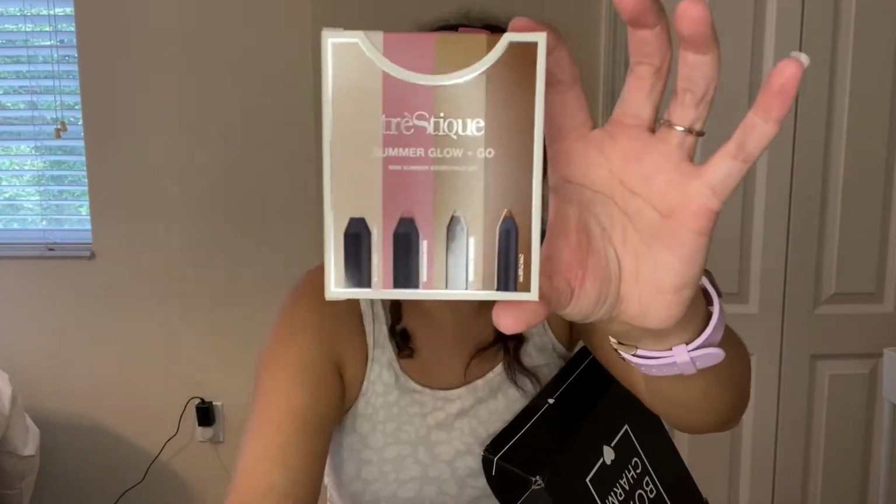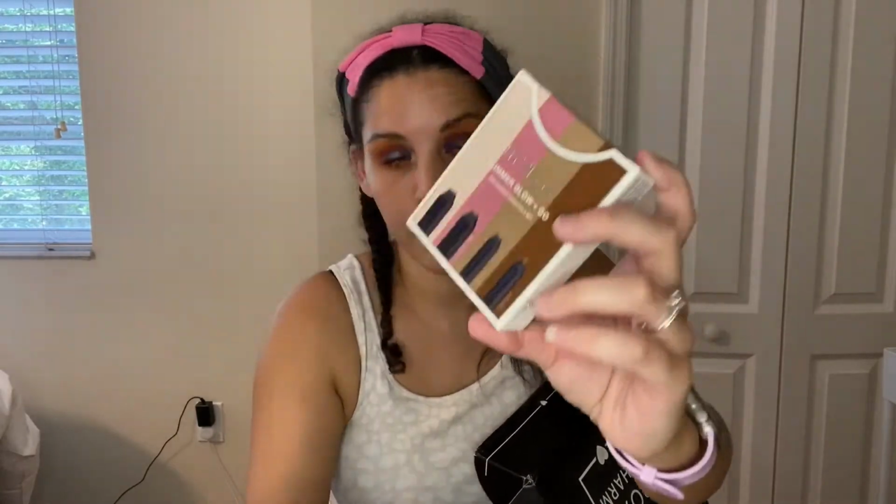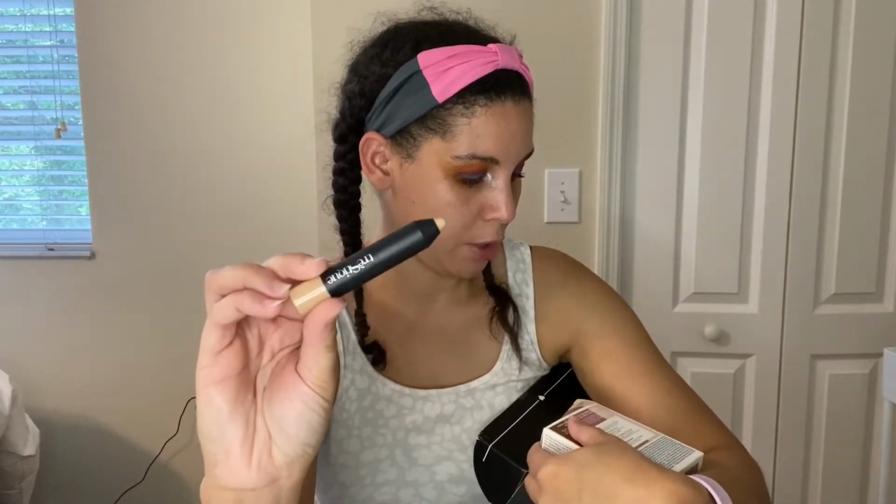Okay, so first thing I see is this Trestique. This is the Summer Glow and Go set, value $42. You get a mini highlighter stick, mini blush stick, mini shadow crayon, mini brow pencil, which is really cool, but they're all mini. So that's, first of all, not considered full size. Color shades are right there. So I will show you the size. This one right here is the highlighter that is Maldives, and it has this little cap with a crayon. Okay, and that is the color it represents.